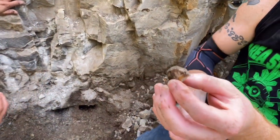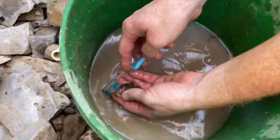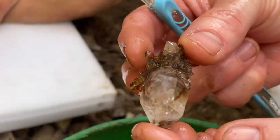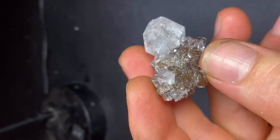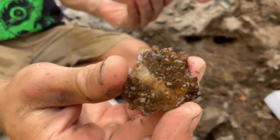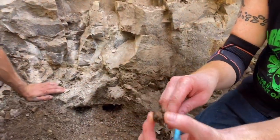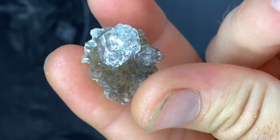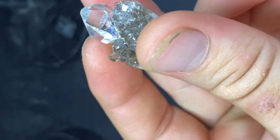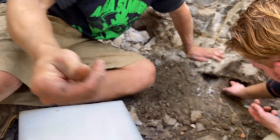Ooh. Nice Herkimer around there. Golly. Oh, that's crazy. Wow. That is insane. That is beautiful. And here's another piece that just came out. Ooh. Crazy stuff. So we're gonna clean out a little bit of this loose stuff. Ooh, in here. Oh, look at that. It's got a nice little percher on it. Oh, wow. That's beautiful. One after the other, y'all. And then also you have a bunch of these little babies right here. Perfect for jewelry.